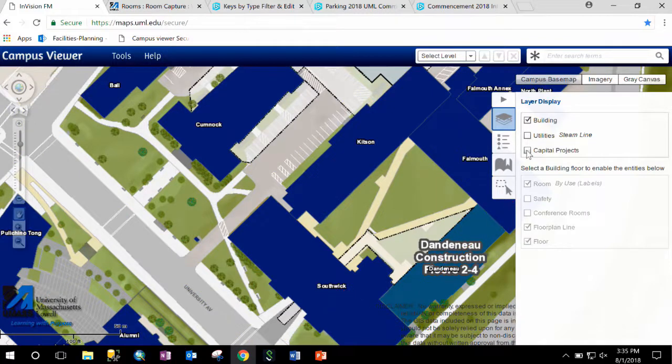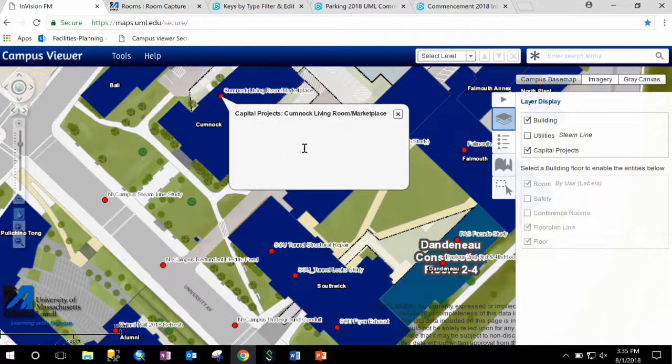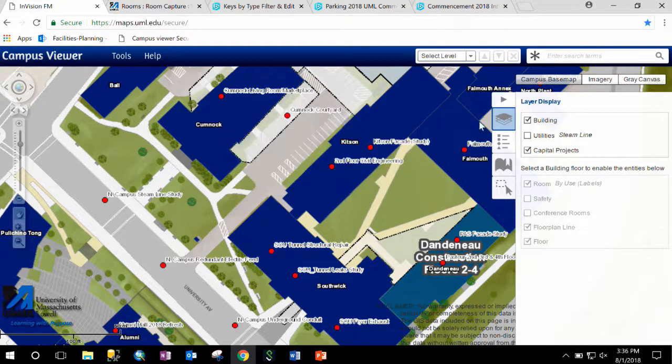We also show some of our bigger capital projects that are going on. We're still working out the best way to display this data. Right now, the capital project's point is kind of just placed in the building that the project is going on in, and you can click on it and get information about who the project manager is, if it's active, estimated start and end dates, which they're not always filled out.